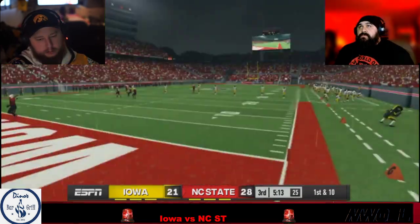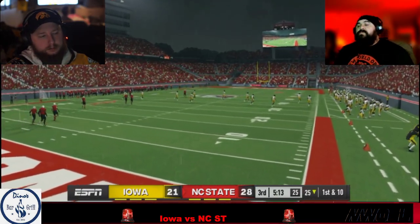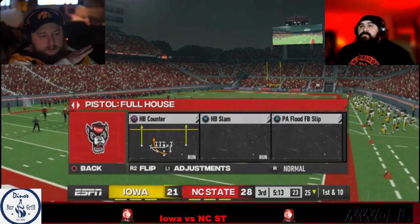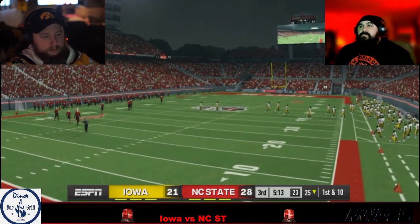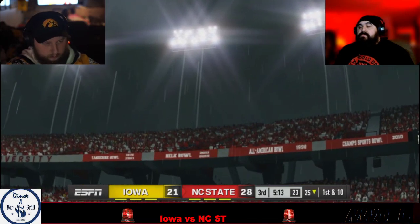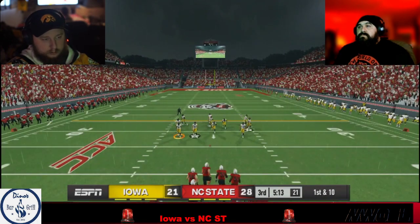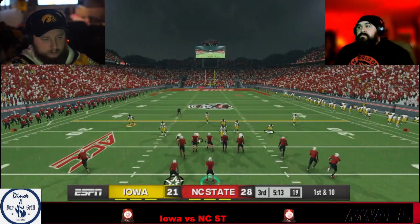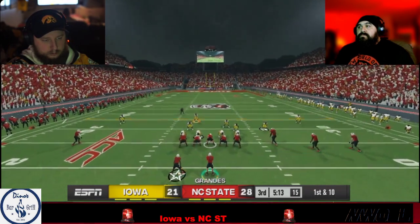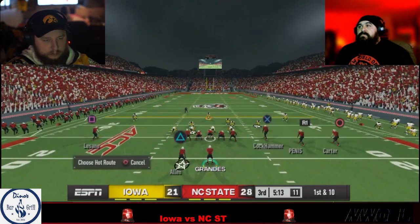Right. And kind of add that third factor in this game we talked about, the completion percentage, the turnovers, and now the special teams have really started to favor Iowa. So if you're Iowa here, you're either one punt away or one turnover away from making this game tied. Yeah, so again, it's another kind of critical drive if you're NC State here. You want to reestablish dominance.